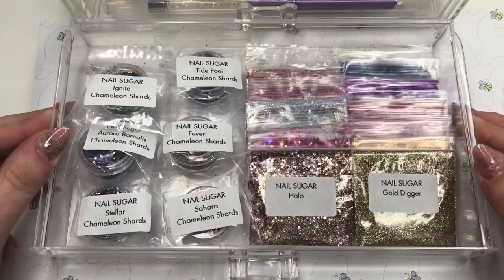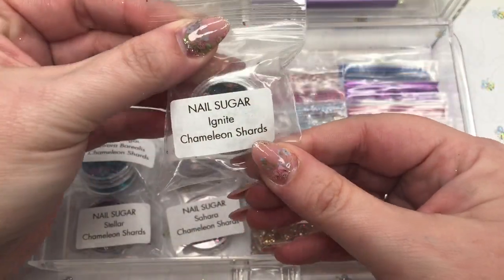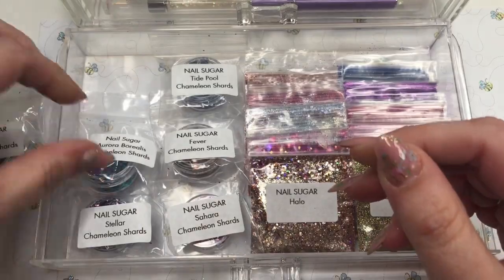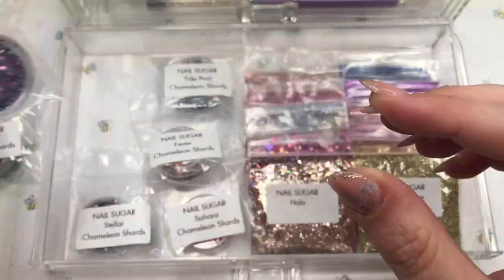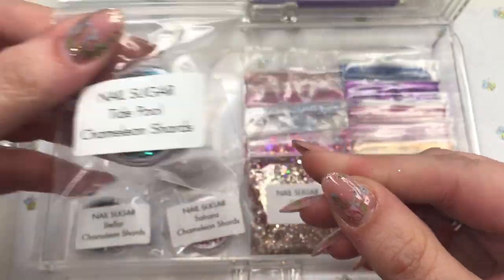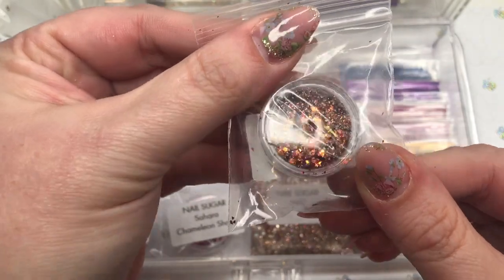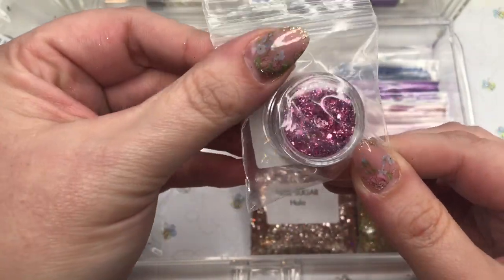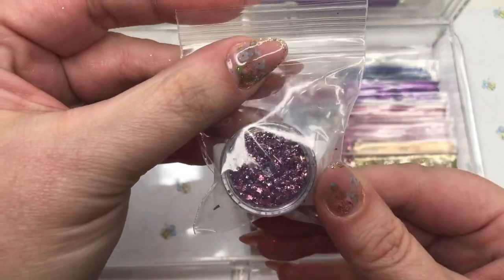Now for our second drawer, and this here is filled with beautiful kind of richer tones. So we have some of the sort of chameleon shards. This one here is Ignite. This is Aurora Borealis. This is Tide Pool. This is Fever. This is Sahara. And this is Stellar.